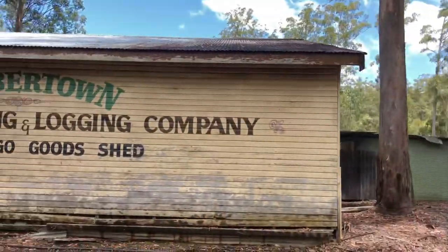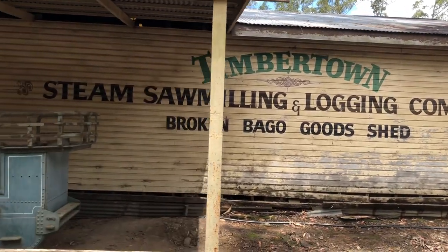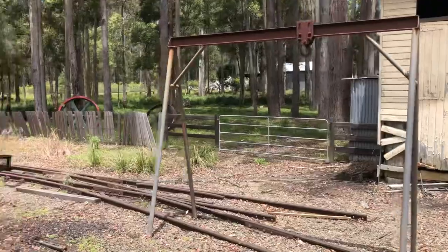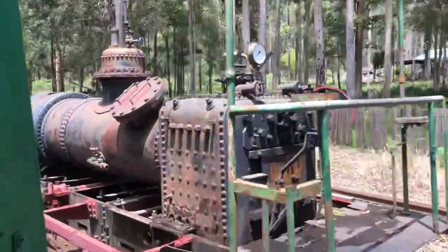Timbertown. And here we are at the timber mill, sawmilling and logging company. At the goods shed. A bit of a traction engine happening there. Another engine.